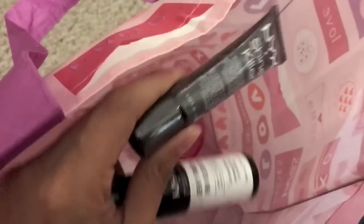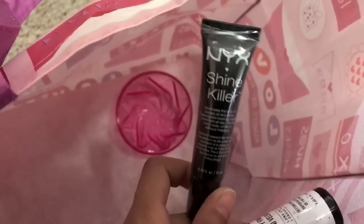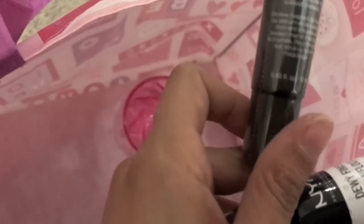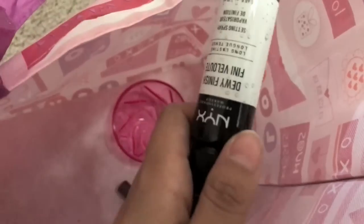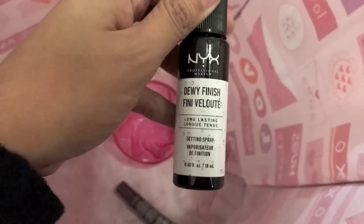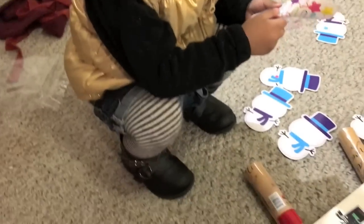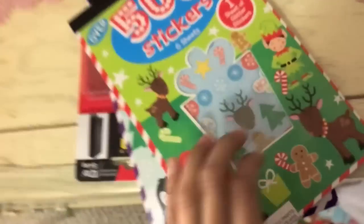And I got these for me. They were in the little mini section. That's a NYX Shine Killer, and it's like a pore filler. And this is the Dewy Finish Long Lasting Setting Spray. I think this is a pore filler. Pretty sure. But let me show you the stickers. I just don't want her to see. I'll see if I can show you guys.